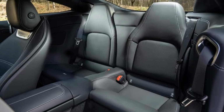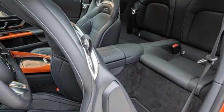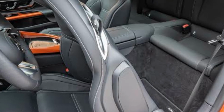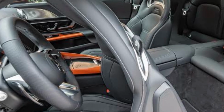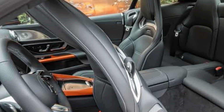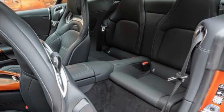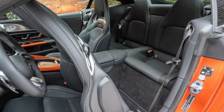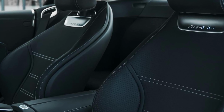The engine is mated to a 9-speed AMG SpeedShift MCT transmission that delivers razor-sharp gear changes and keeps the power coming relentlessly. Power is sent to all 4 wheels thanks to the AMG Performance 4MATIC Plus system, which can switch from all-wheel drive to pure rear-wheel drive depending on the selected driving mode. This means you can enjoy maximum traction in all conditions or go full drift mode when you want to have fun. The car also features rear axle steering, giving it incredible agility at low speeds and high-speed stability when you're really pushing it.